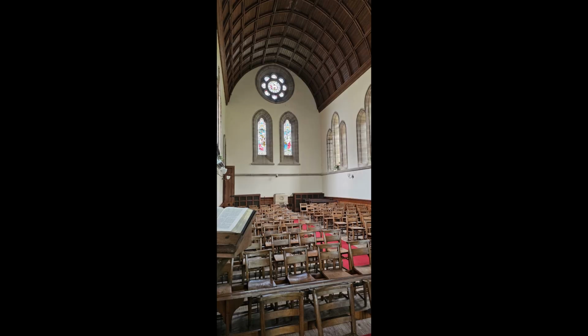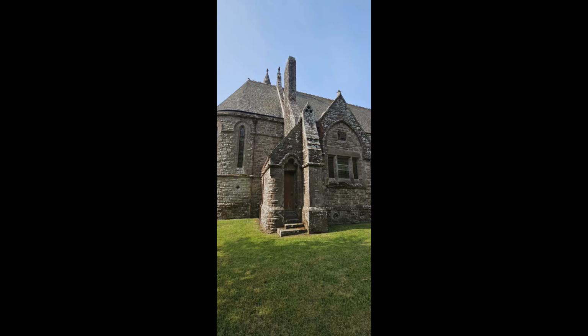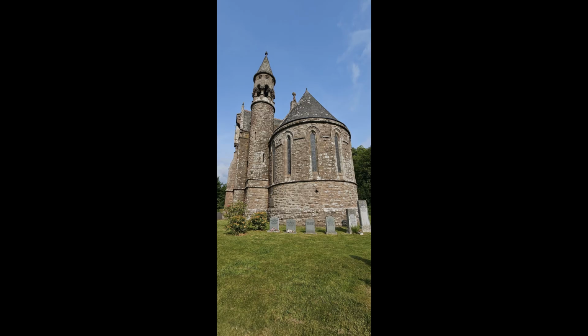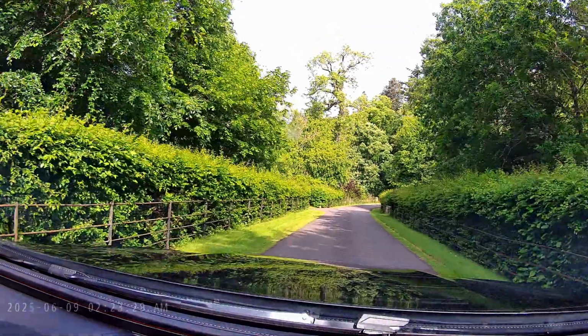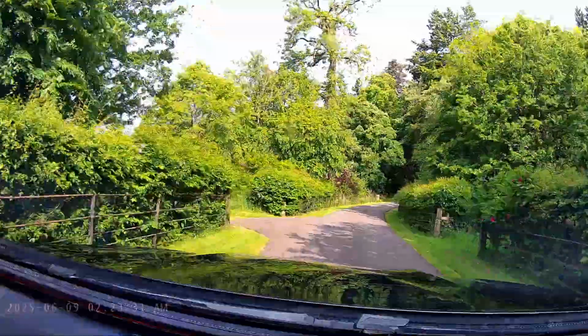It was originally, I think, the family church of Drumtochty Castle, but of course it is open to the local public and is used for weddings by the Drumtochty estate, which we are going to drive up the drive for right now. So I'll talk about it as we drive up the drive.